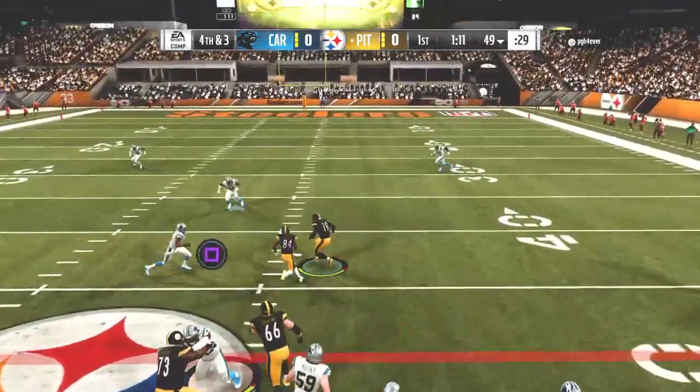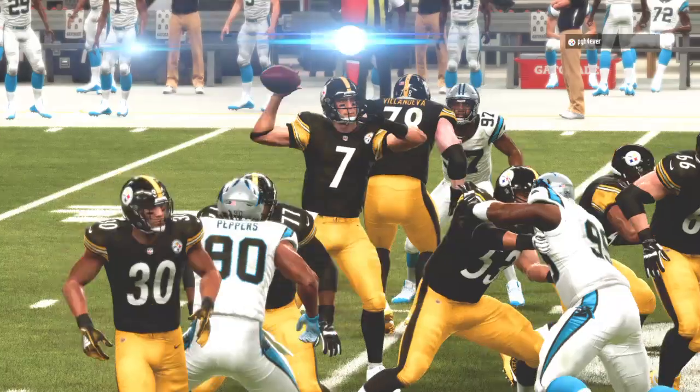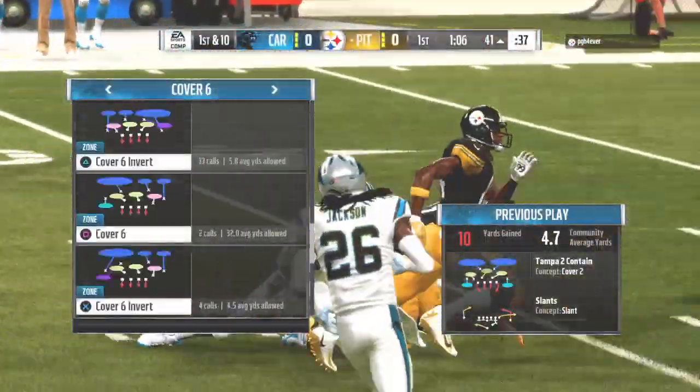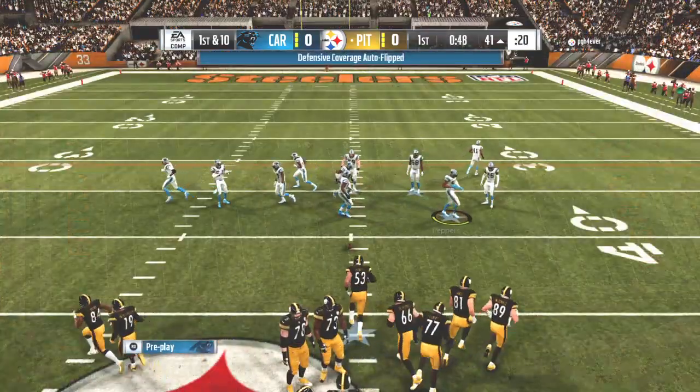They'll indeed go for it with Lil Ruff Jr. Open man, Smith-Schuster, it's complete. And they're well past midfield, just a yard or two shy of the 40. A curious decision to go for it, but it pays off with a first down.